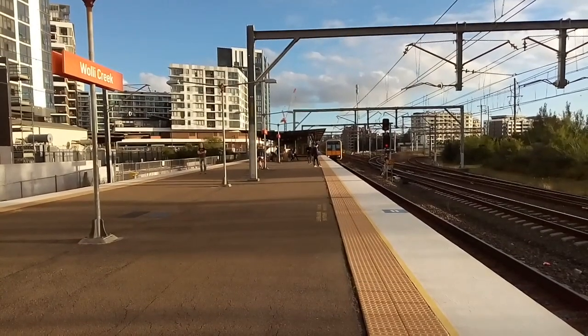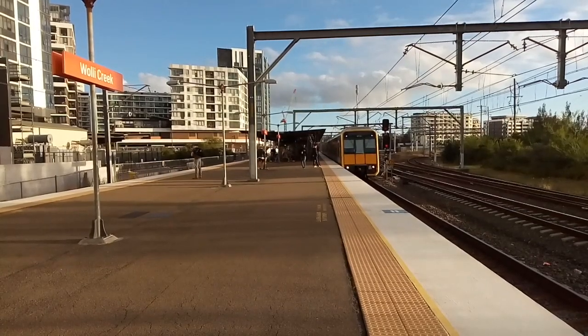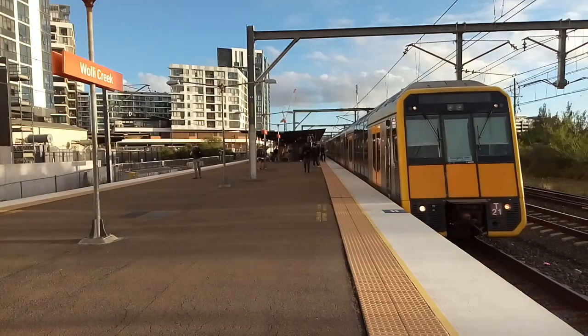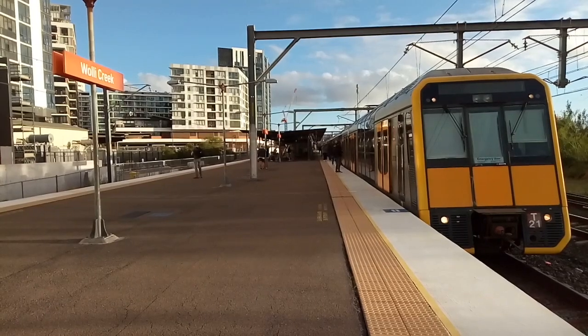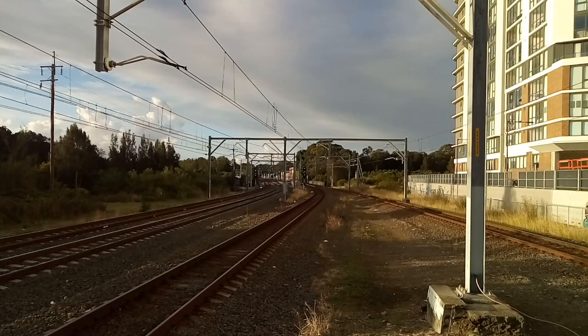Tangara, 8 cars, arriving into platform number 3, T21, the leading half. Leaving as a Bondi Junction service out of Wolli Creek. This train will stop next at Sydenham, followed by Redfern, then Central, Town Hall, then Martin Place, Kings Cross, Edgecliff, Bondi Junction.